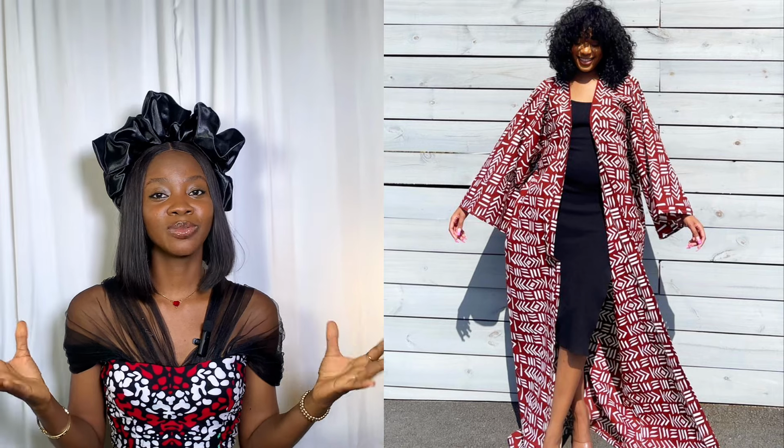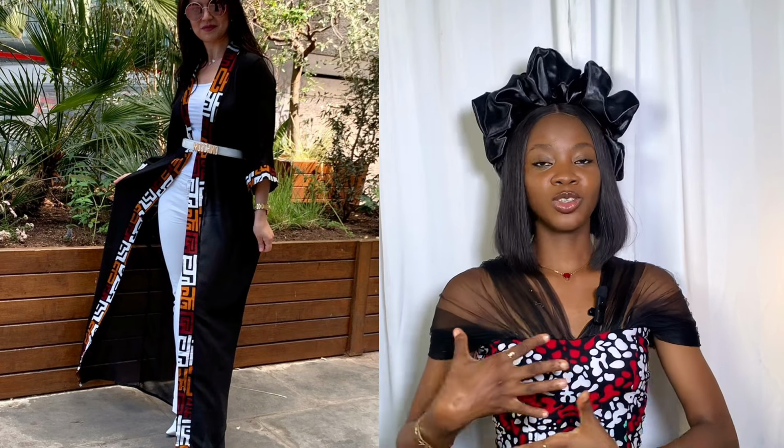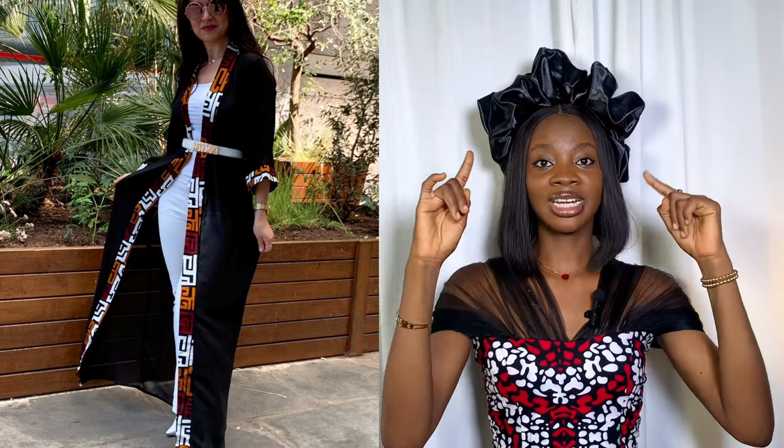And also kimonos are my personal favorites because it just gives me volume everywhere from the top to the hip area. One thing that I like to do is to add a belt to my kimonos, so using that belt will help cinch my waist, give me a little volume here and give me some volume at my hip area, so it gives that nice balance. And like I always say, we are always aiming for a nice balanced silhouette. So those are the fashion pieces I would recommend if you're looking to style your insecurities.